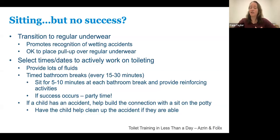And if that success occurs, so if they actually do urinate in the potty, even if it's only a little teeny tiny bit, we're throwing the biggest party in the whole world. It's super exciting. It doesn't matter if it was an accident or not. We really want to try to communicate in some way that that was what we wanted, that urinating in the potty was the right thing to do.